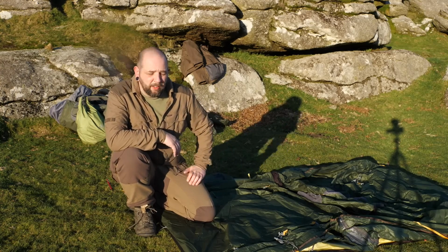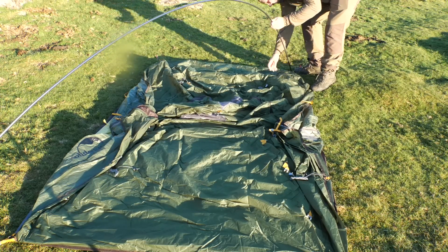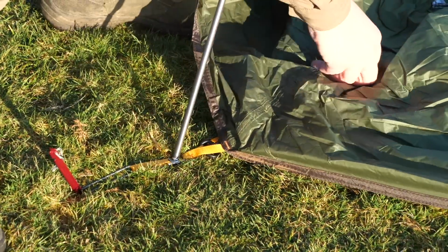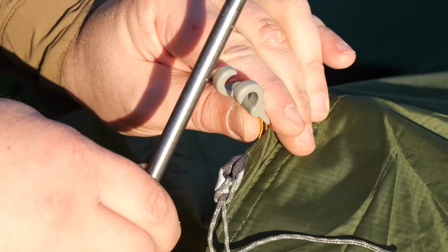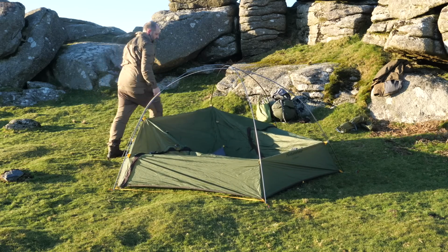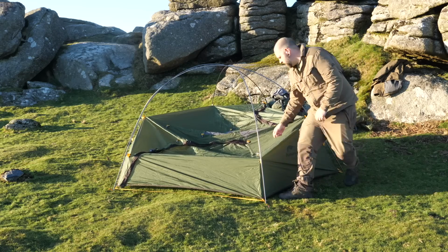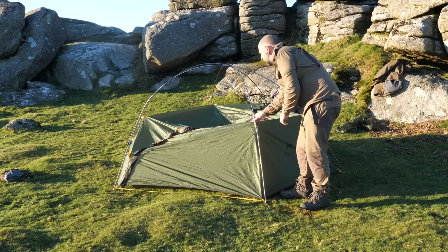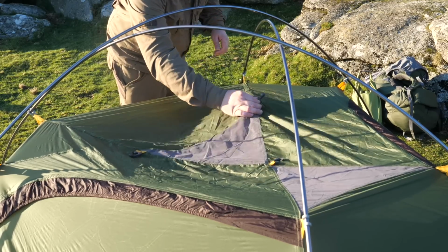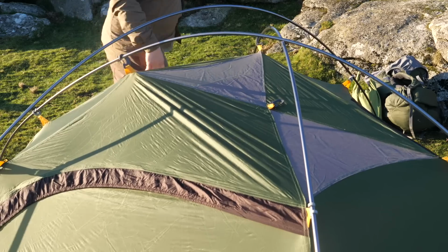I've started off by putting in the four main pegs, and that's just to hold it still while I put the poles in, so I'm going to do that next. Now I just have to go around with these clips which go on and then twist, which is great, first time I've ever seen that. On the top here you can see the vents that the fly goes over, and you just need to hook these onto the frame. I'll do them on the lower one, then I'll go around and do them on the top one. Just get them tensioned.